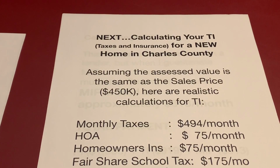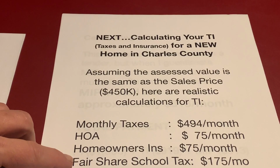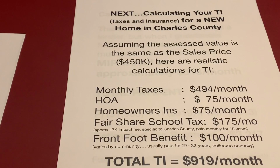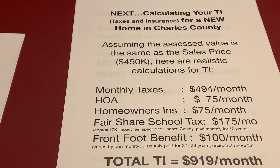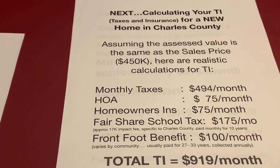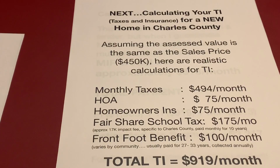The two fees that most buyers are unaware of are, first, the fair share school tax. That is an impact fee or an excise tax that the county charges to the home buyer in Charles County. It is a $17,244 tax that's payable over the next 10 years. What it adds to your payment is approximately $175 a month. In neighboring counties like PG, St. Mary's, and Calvert County, it's actually charged to the builder, and the builder includes it in the price of the house, and nobody really thinks about it much. It's just included in your mortgage, and you pay on it for the next 30 years.